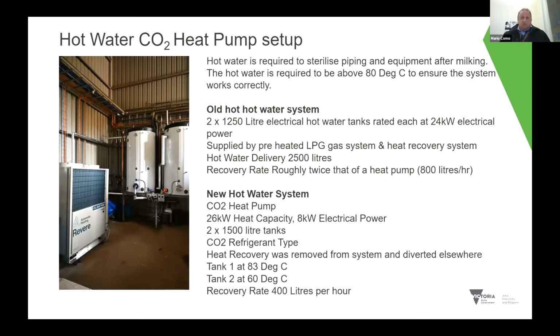And the new system we installed, which you see on the side there, is a CO2 heat pump system. It's 26 kilowatt heat capacity, 8 kilowatt electrical power rated. We put in 2 by 1,500 litre tanks. Refrigerant type is CO2. Heat recovery was removed from the system and diverted elsewhere, and we will explain why we did that. We call the hot water tank, 83 degrees, tank 1, and the warm water tank, 60 degrees, tank 2. The recovery rate is 400 litres per hour.